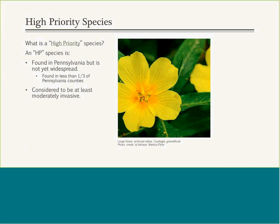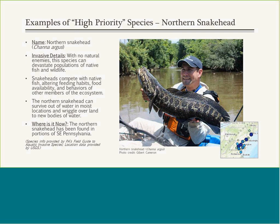In addition to early detection, we also have species that are considered high priority. These are species that are found in Pennsylvania, but they're not yet widespread. The way we define that is it's being found in less than one third of the counties in our state. And again, it's considered to be at least moderately invasive.